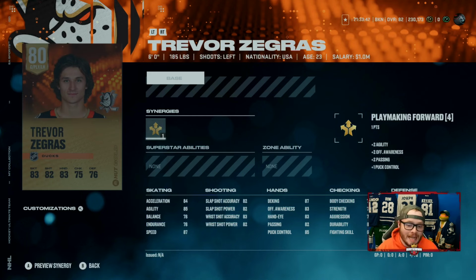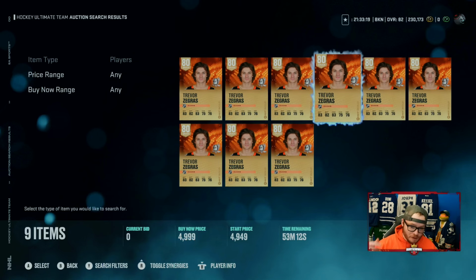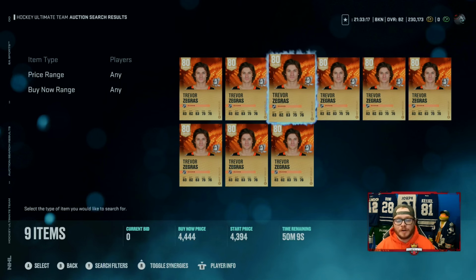Trevor Zegras coming at 87 speed, 79 endurance, but still 83, 82 shooting. So he's got good enough shooting, he's got great speed, he can be a usable card at 6', 185. Hagel was 6,000. Well, Zegras is 4,400, 4,900, 5,800. This card can be purchased for cheap.